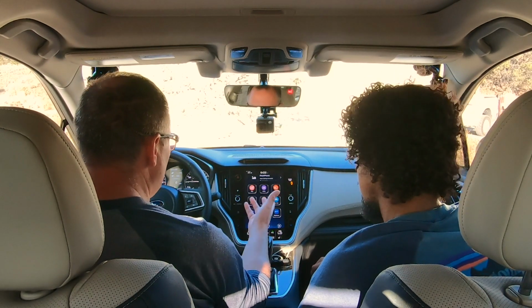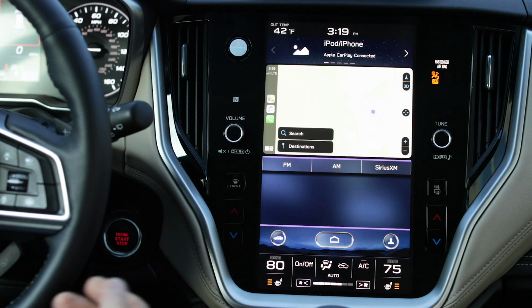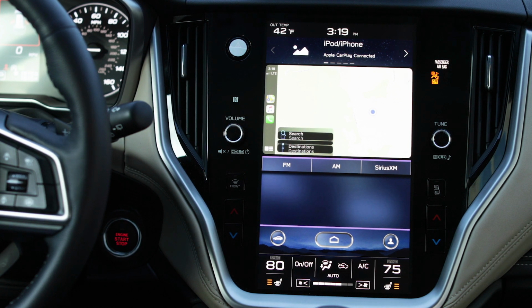Okay, and then I've got my phone functions here, so I have my phone plugged in, so basically all this has done is it's just split the screen between my radio functions, and then up above I've got your very typical CarPlay.